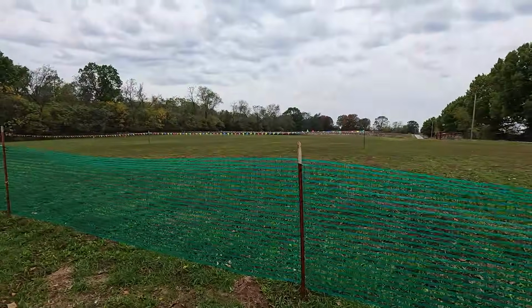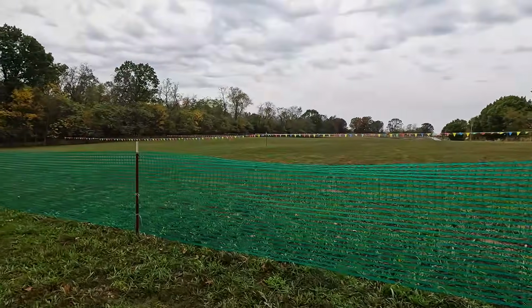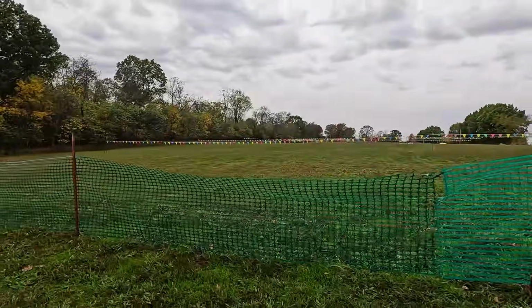So that tells you how the weather can affect traffic coming out to visit your farm. On your busy day, this fills up. Yep. Wow.